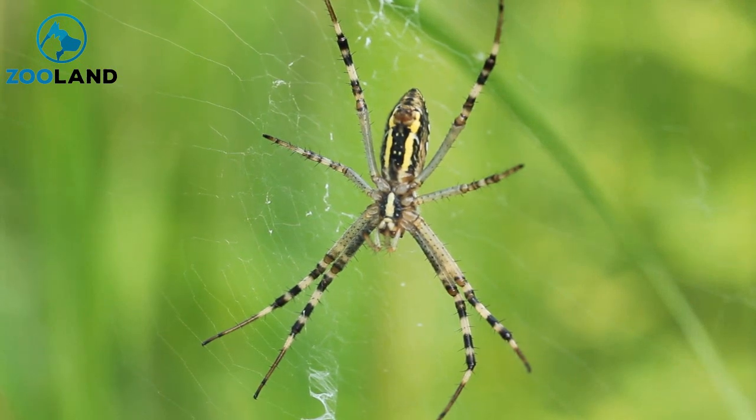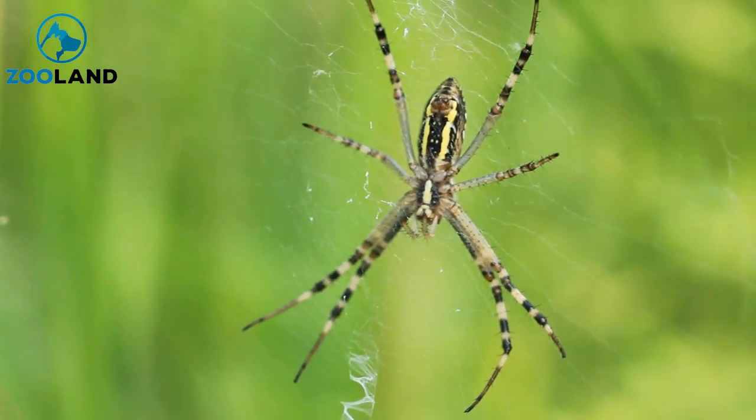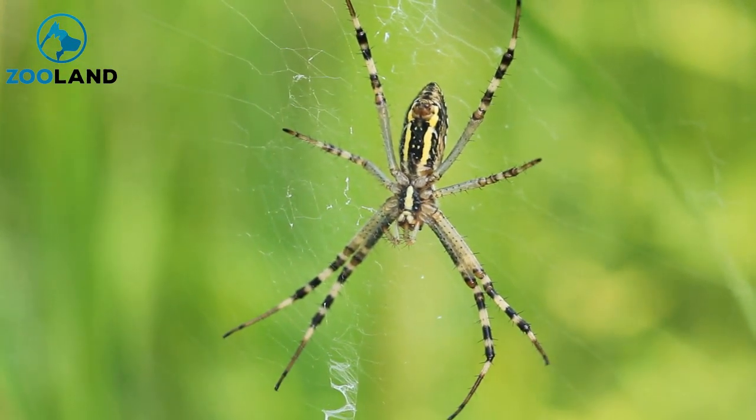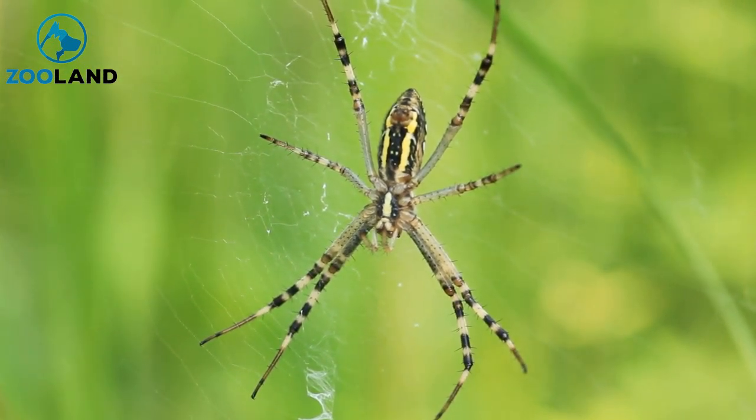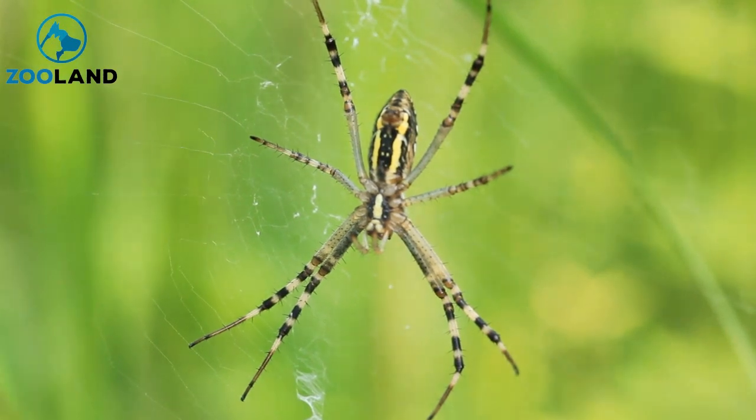Even from a distance, these two species of spiders would be unwelcome guests in your home. When you see them up close in their natural environments, however, it's nightmare fuel strong enough to send even the bravest arachnid enthusiast running away in disgust.